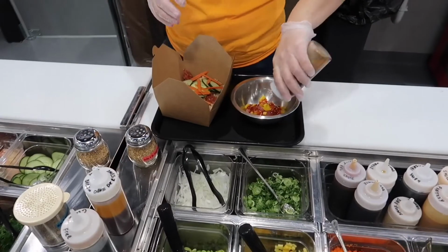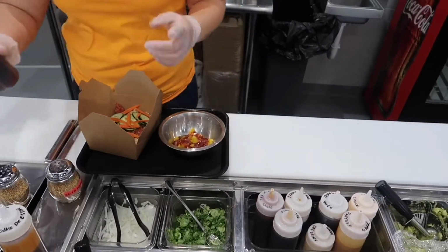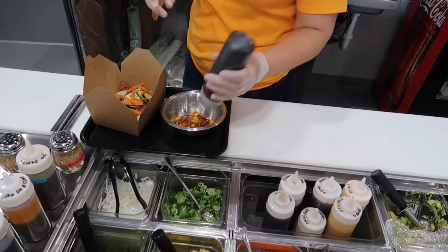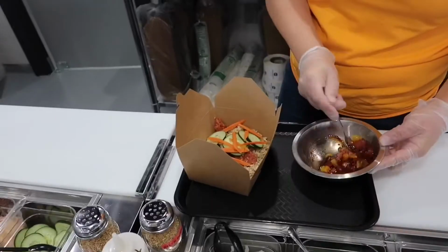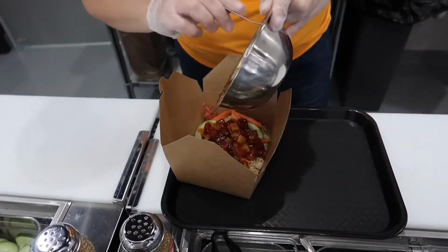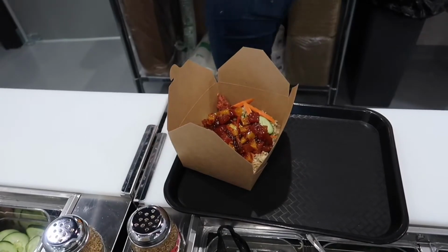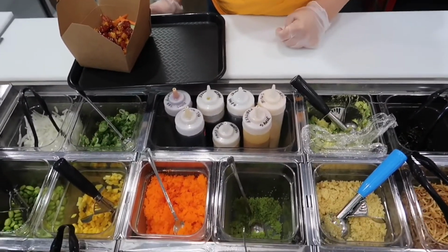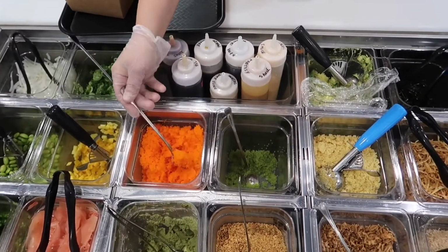Okay, what else do you suggest I do? My favorite is the wasabi and the spicy eel. I can always try spicy eel? Okay, let's go spicy eel. Like anything spicy, you can't go wrong with it, so that's good. You pick your three toppings. Oh, three toppings. What is this, the orange one here? This is fish egg. Okay, let's try some of that.